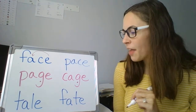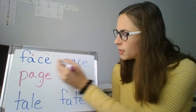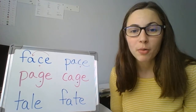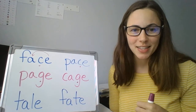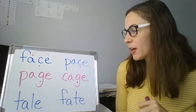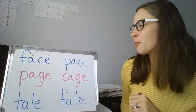Okay, and then what about these C's? Since it's the last sound in a word with a long vowel, our C is soft. What does soft C sound like? It sounds like S, like an S. Okay, good. So now that you remember all of these things we reviewed, let's read our words.